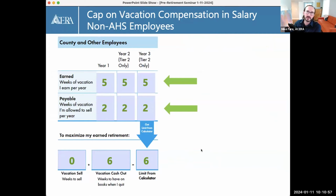Also, I will say that for you in tier two, there is a very slight benefit to having the weeks that you get cashed out for be the ones that we use versus the ones that you sold, because you're probably making a slightly higher rate of pay at the end of your career, the end of that 3 years, than you were when you sold that vacation toward the beginning of your final compensation period. I don't think it makes a huge difference for the hassle it takes to think about it. I think it would be more of a boost to get that 8 extra weeks of service credit.